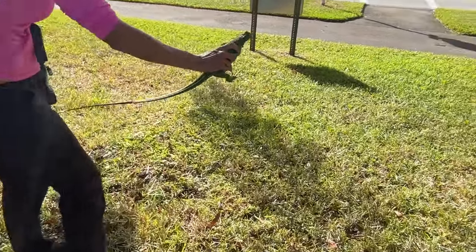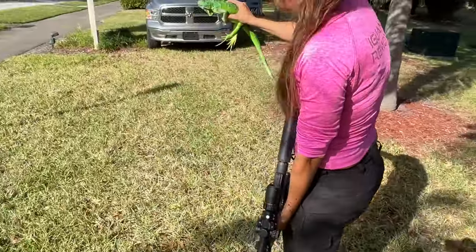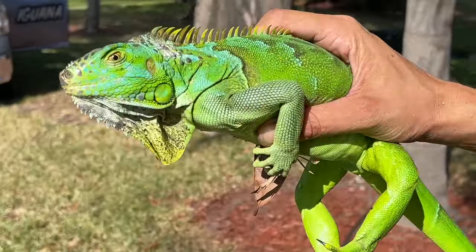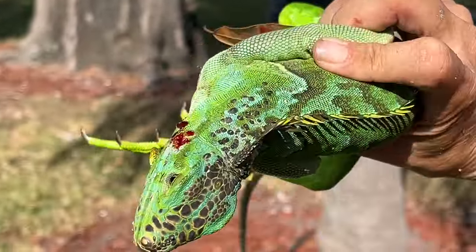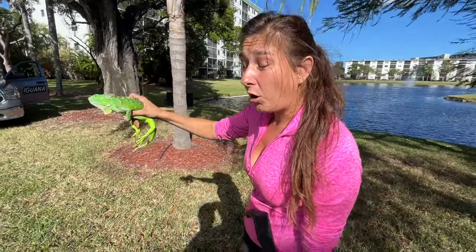Get on the other side of it so they can see the sunlight on it. Oh, I see it right there. Look, he's a completely turquoise head. Oh, that's fire. I mean, that's a blue iguana. They don't all look like this, guys.